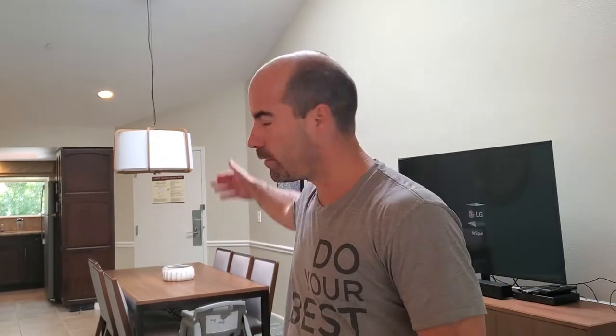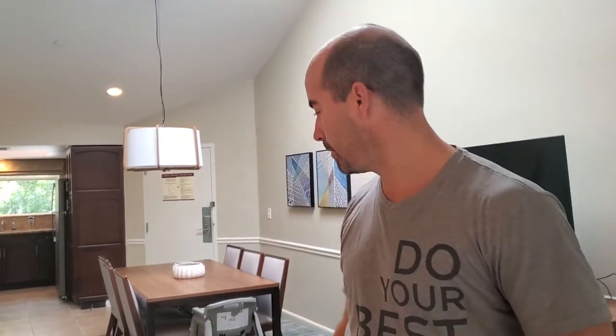I think Silver Lakes is the only other resort I've ever been to that has a back door like that, which is awesome. And the reason I say it's awesome is because if you're going out to the pool or whatever, that's an option for you. You don't have to go out the front, walk around the building, that sort of thing. Let's keep going.